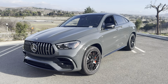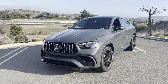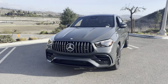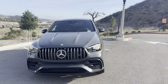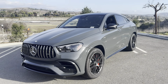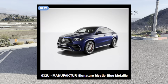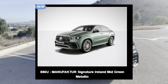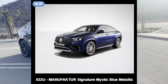This is 2025 year model GLE 63 AMG Coupe, and not a lot of changes were made on 2025 year model, but there was some updates that we'll talk about. Most of the updates were done on 2024 year model, but we have a silicone gray manufacturer paint option. Will cost you $6,500 to opt in for that color. And we'll also have some three other new colors that I will show you on the screen, offered for 2025 year model only. Personally, silicone gray is my favorite out of the four new paints.